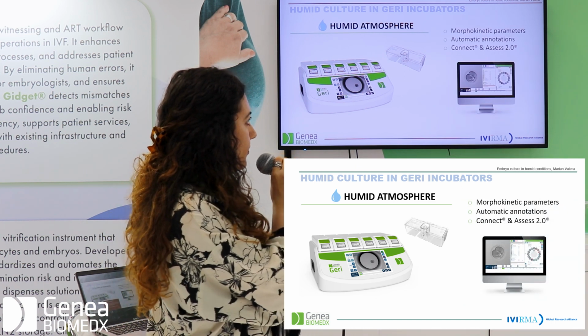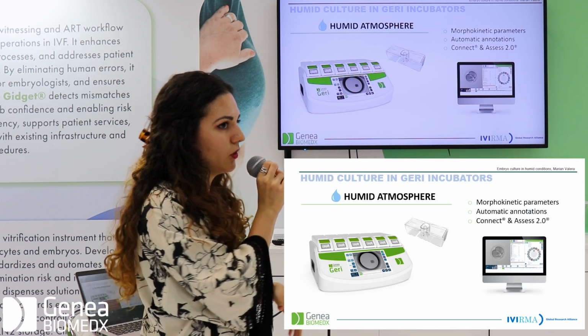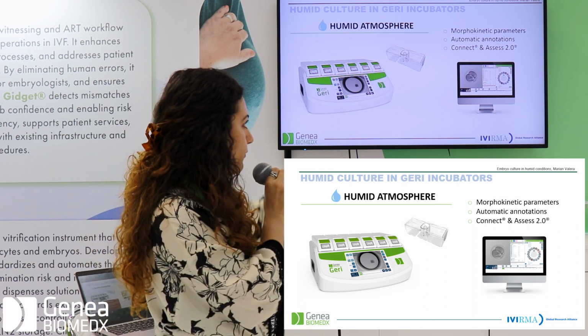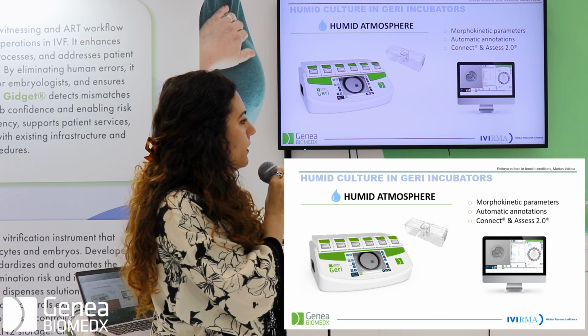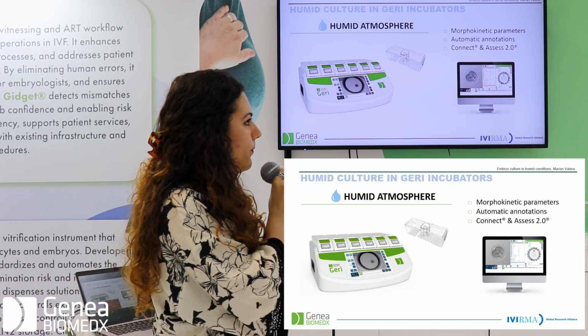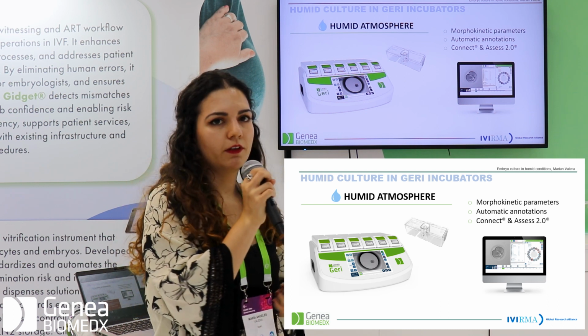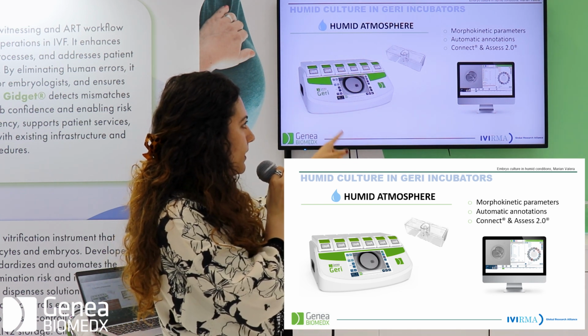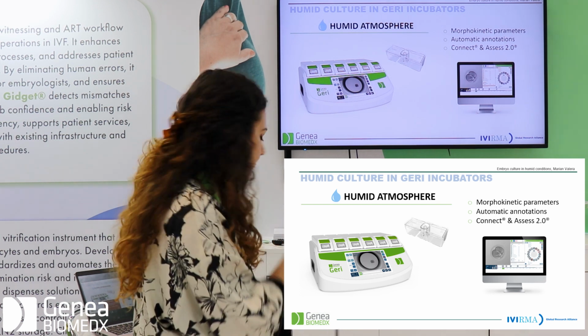Also, this incubator has time-lapse technology, which allows us to evaluate the embryos remotely through the platform Geri Connect, and it also allows us to know the kinetics of the embryo development through the automatic annotations performed by the Geri Assess 2.0 software.